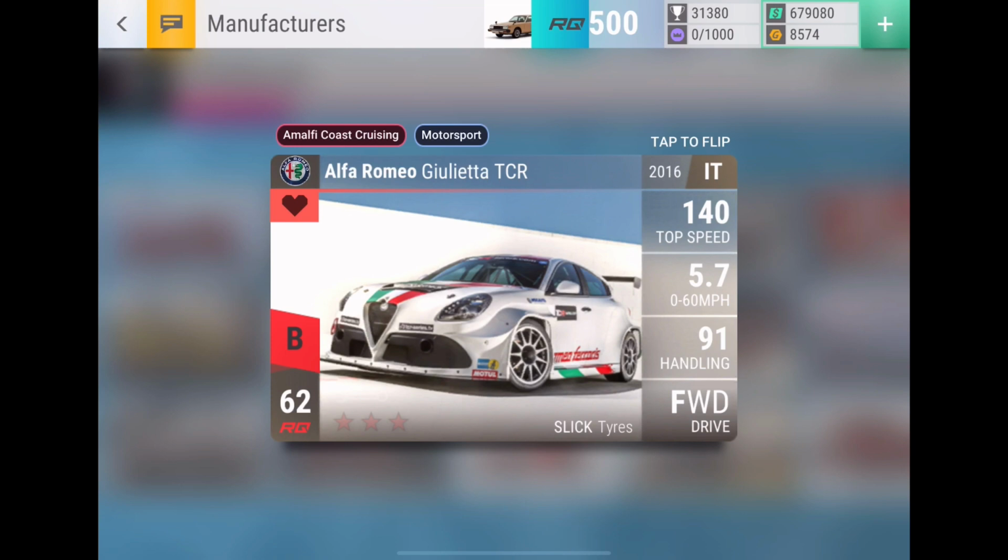But very happy, I haven't gotten it yet, would be very happy if I got the Giulietta TCR.